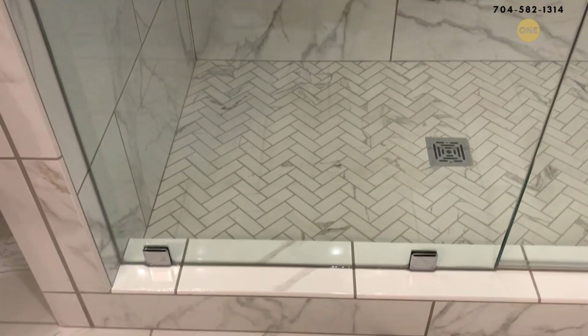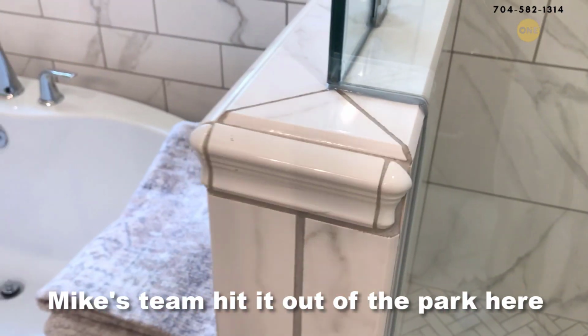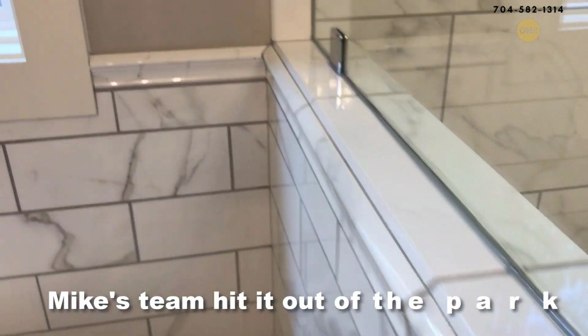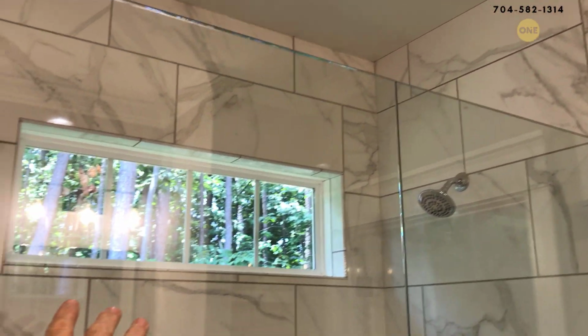Now, a lot of times we're putting a granite threshold on here, but they opted to do this. It almost looks like a little piece of crown mold here. It does. But that border goes all the way around on this wainscoting, so it ties it in real nice. We want the transom window in the shower, so you still have privacy, but it lets natural light in.